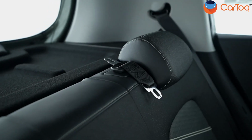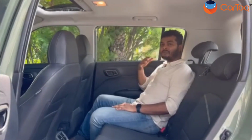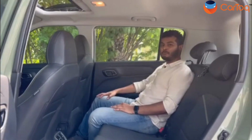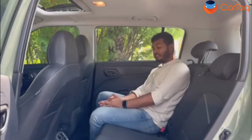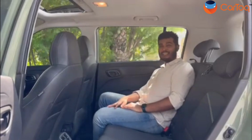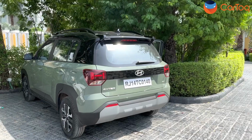Apart from that, the height of the Exter is the tallest in the segment, and you can see how that converts into a massive amount of headroom for me. You also get the longest wheelbase in the segment, which translates into a lot of space right here and a lot of space in the boot. How much space? Well, let's check that out as well.